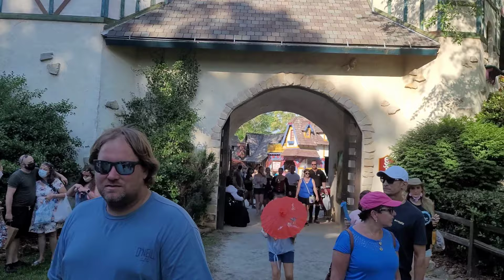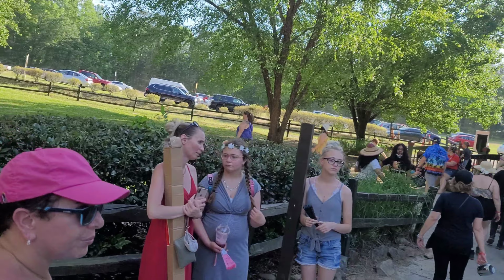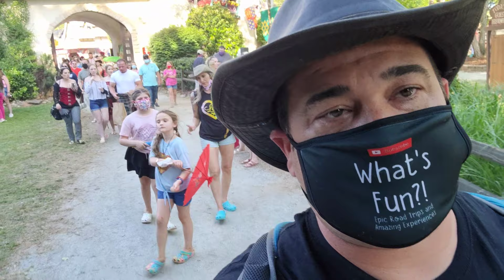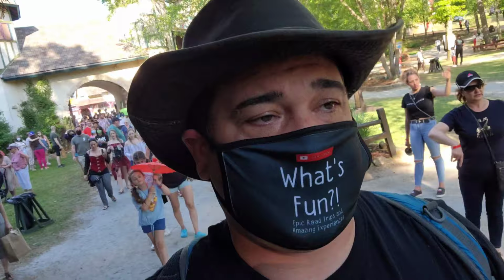Here's the fam. But anyways, if you do get a chance, come down and check out the Georgia Renaissance Festival. This is legitimately a great time. Great festival. The layout is just superb. It's huge. A lot of stuff to do here. A lot of fun to be had.